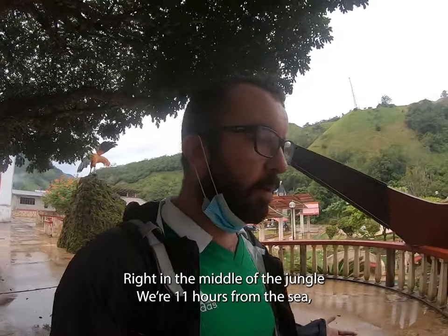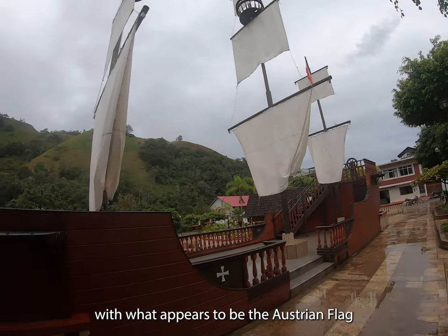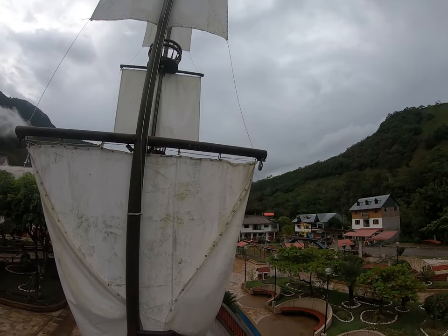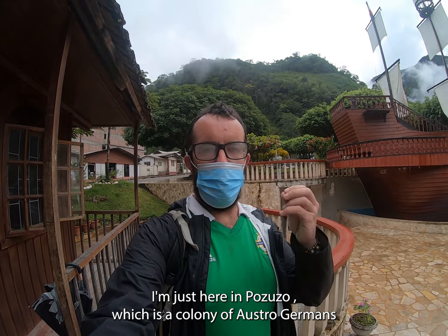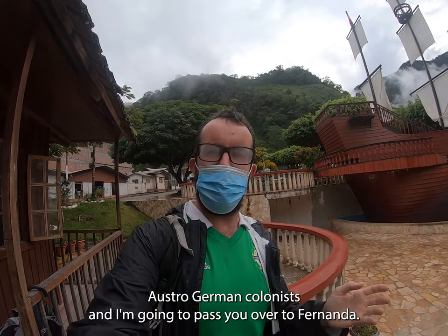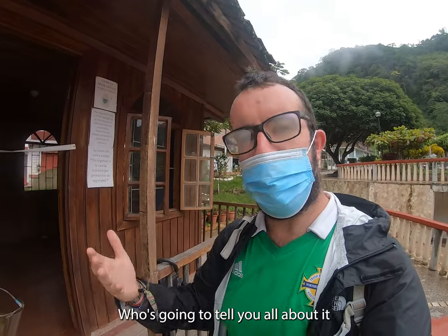Right in the middle of the jungle, we're 11 hours from the sea, but there's a big boat right here with what appears to be the Austrian flags. I'm just here in Pozuzo, which is a colony of Austro-German colonists, and I'm going to pass you over to Fernanda, who's going to tell you all about it.